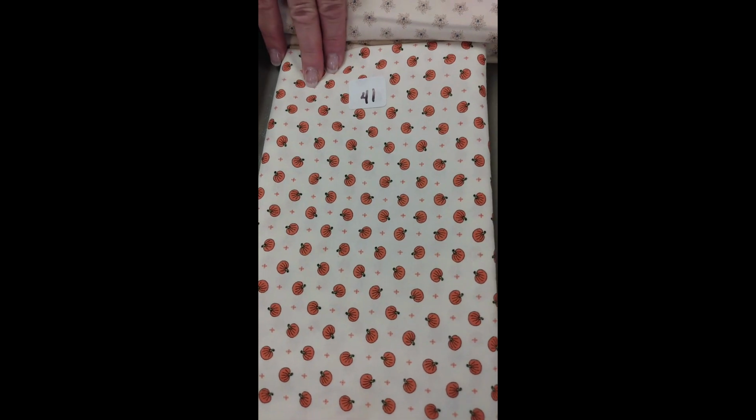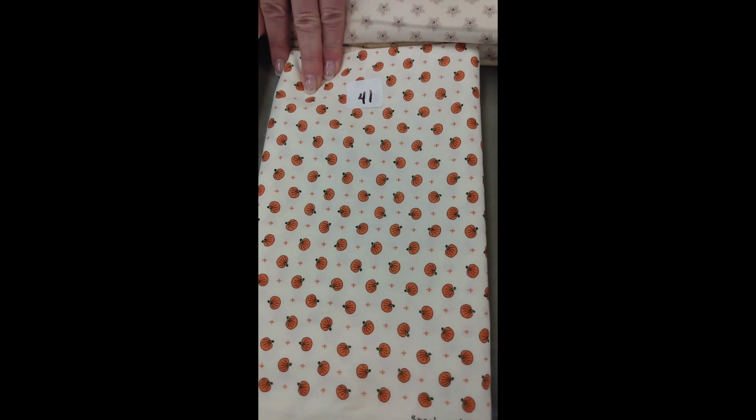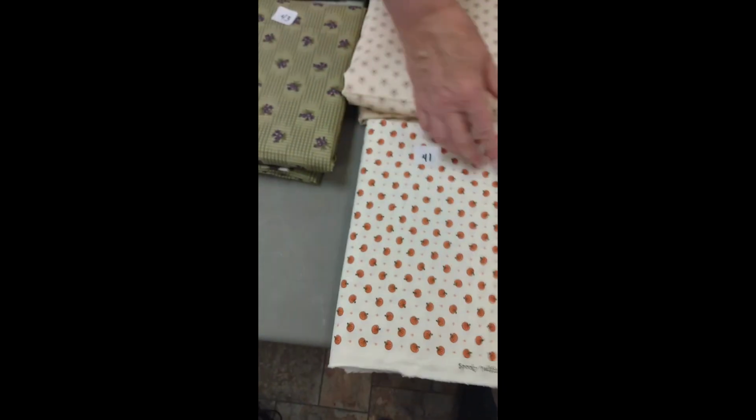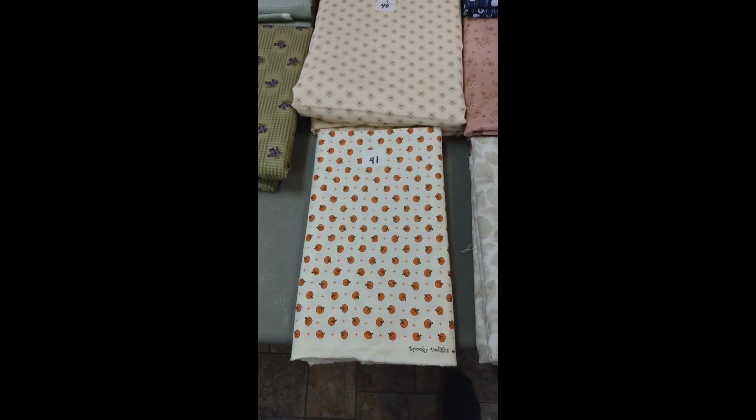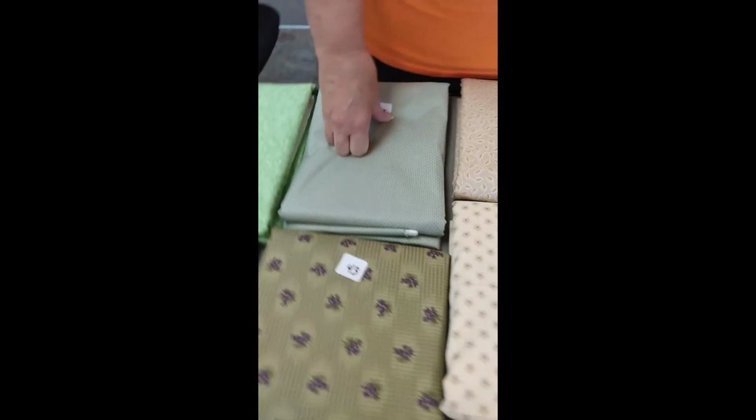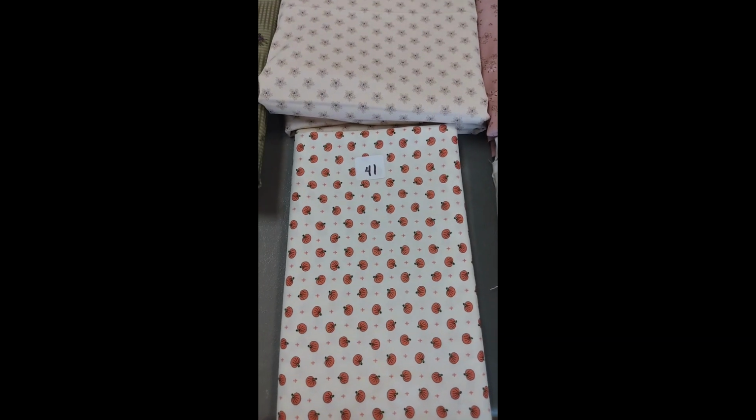Number 41 is Moda Spooky Delights Pumpkins. Just a fun one. If you were doing the Spooky Delights we've had in here, that's what's left. 1 yard at $10.99 a yard.